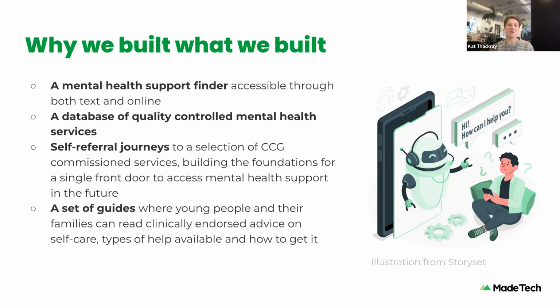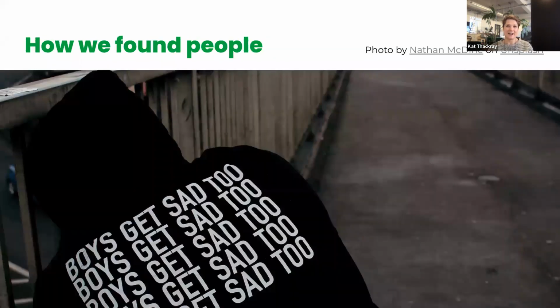There's a couple of logistics bits which I'll touch on quickly. Number one is where we found people, so that's on the next slide. And this was hard. Firstly, it was definitely worth it, but it was really difficult, and this photo exemplifies some of the challenges we had. So, boys get sad too. We know that young men have got mental health challenges exactly the same way as, or maybe not exactly the same way as young women, but definitely they also have them. But teenage boys do not want to talk to even very nice researchers about their mental health.